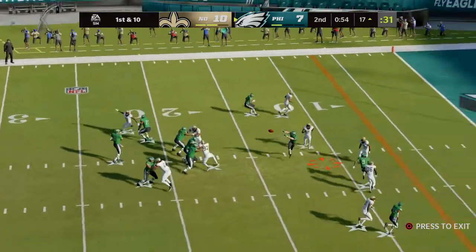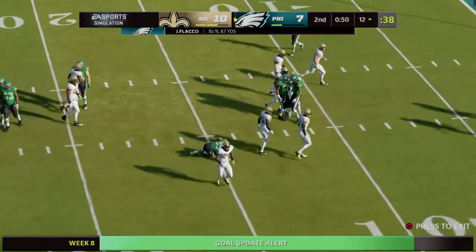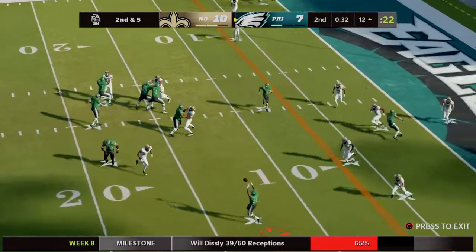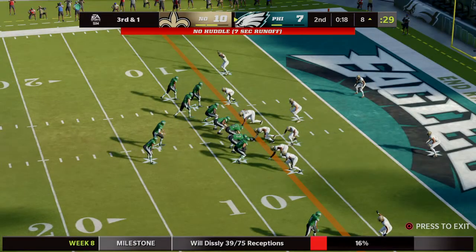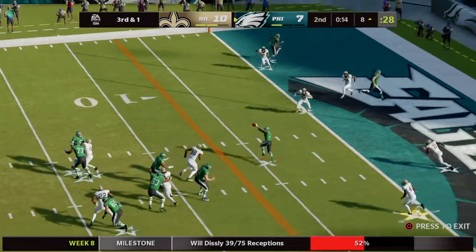A red zone first down for Flacco. Throwing into traffic there, and that's complete. 5 yards on the catch there, brings up second down. Passing play, Flacco. This one swung out to Montgomery, and he's dropped just before the line to gain. 4-yard pickup leaves him with 3rd and 1.